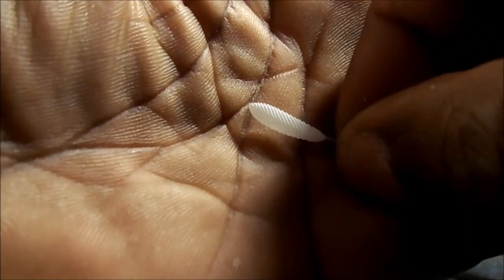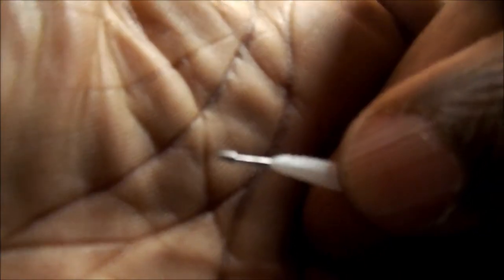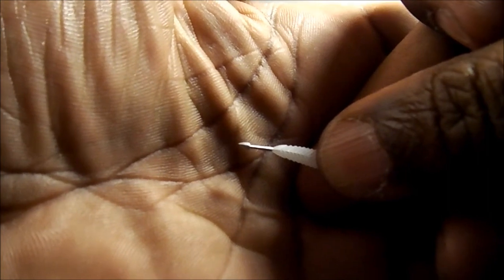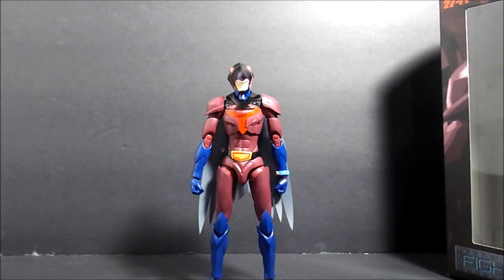See if I can get that clearer. But it's a feather with like a dart on the end. It is pretty small, so it's kind of fumbling with it, but you can see that, which is pretty cool. And it comes with the hand that holds that, and he holds it pretty well too.